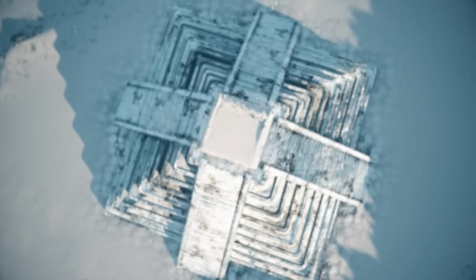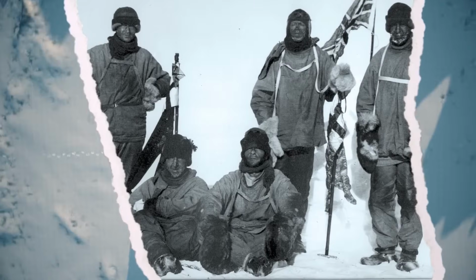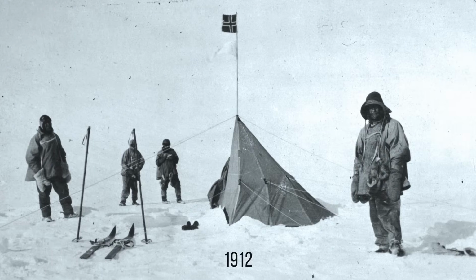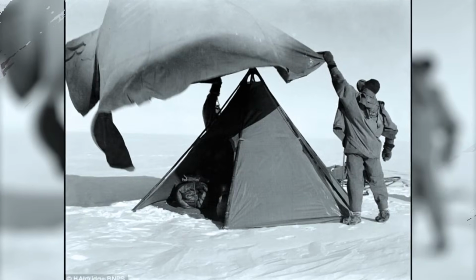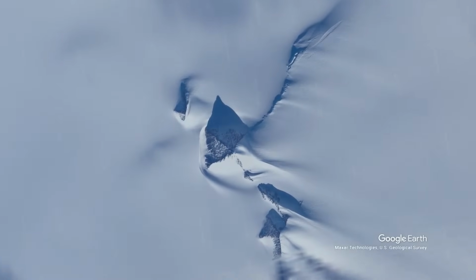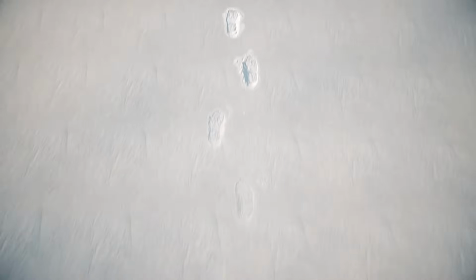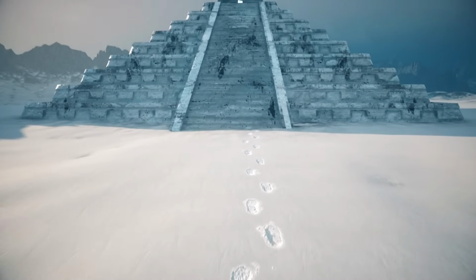For starters, it's not the first time we've discovered a pyramid in the Antarctic. The first one was observed by the British Antarctic expedition in the 1910s and kept secret for a long time. Its discovery being kept hidden only added to the mystery. A second such structure was discovered in 2016, which further increased the interest in the matter. The mystery was soon enough deciphered by scientists. These formations are just mountains.